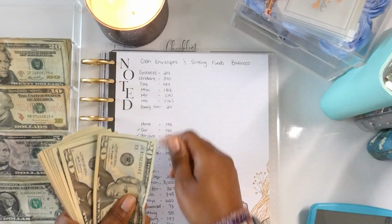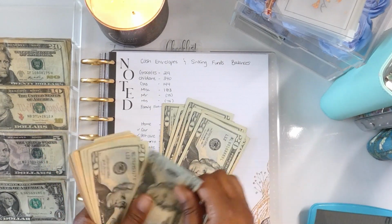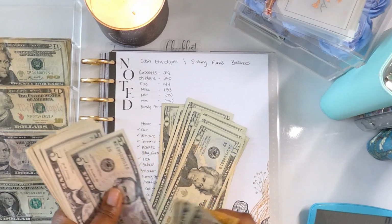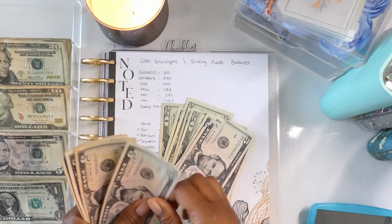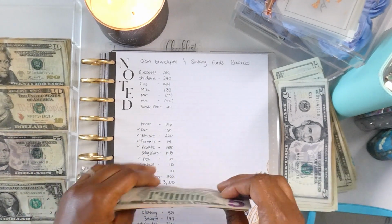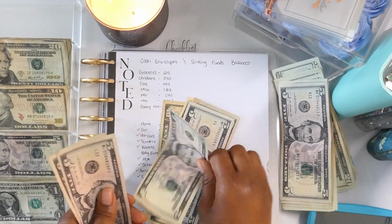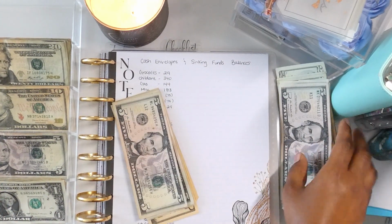So let's do $340. 20, 40, 60, 80, 100, 20, 40, 60, 80, 200, 20, 40, 60, 80, 300, 5, 10, 15, 20, 25, 30, 35, 40. I like to leave the 5s in there if I can. So this should be $75. 10, 20, 30, 40, 50, 55, 60, 65, 70, 75. Perfect. So this is what I need to take out to give to her.